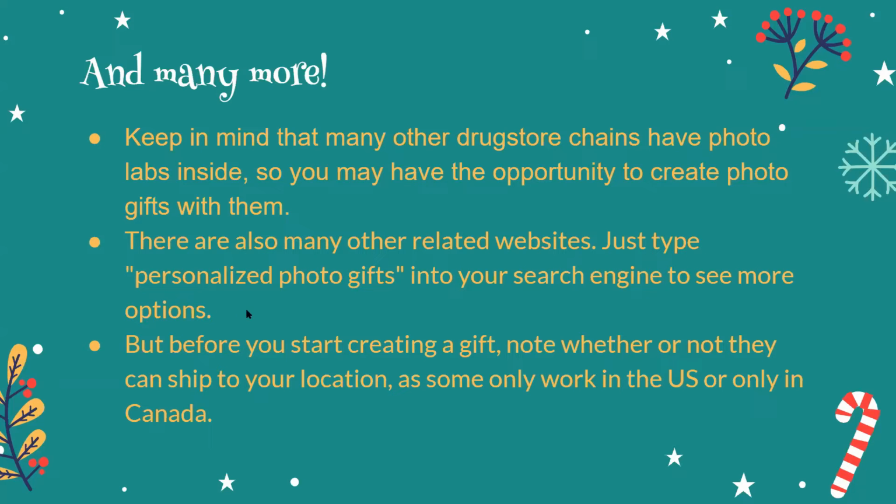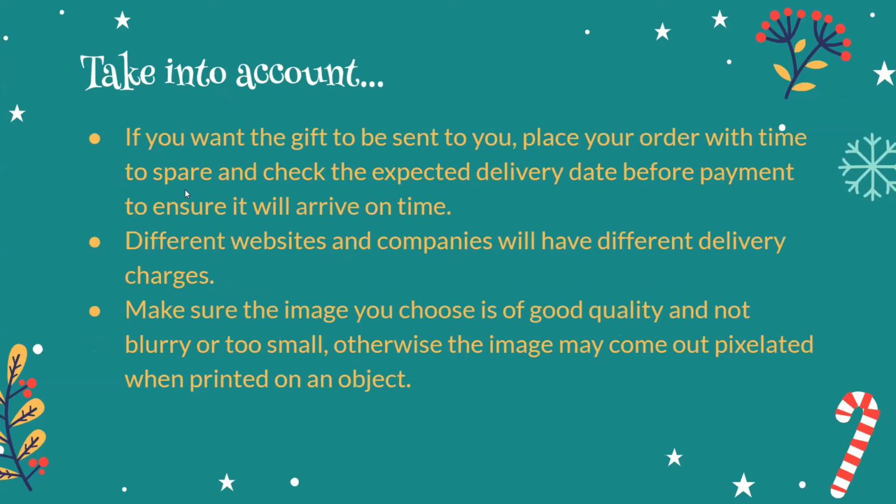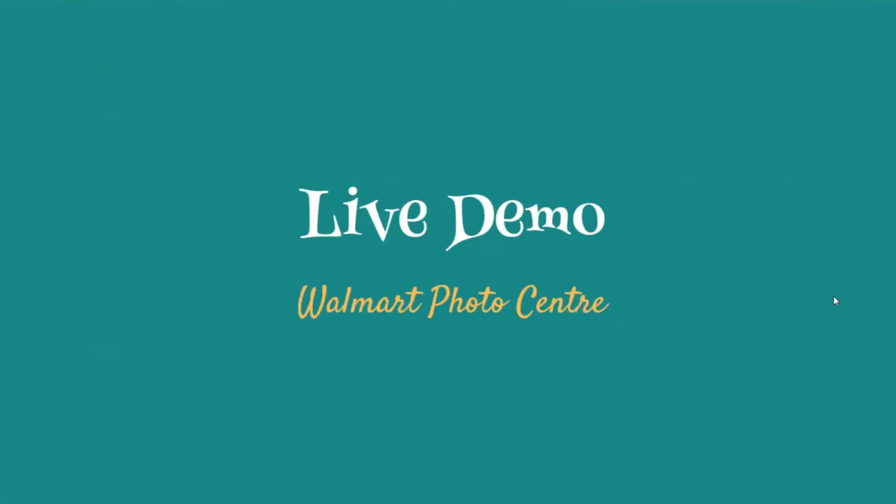Before you start creating a gift, note whether or not they can ship to your location, as some only work in the United States or only in Canada. Take into account that if you want the gift to be sent to you, place your order with time to spare and check the expected delivery date before payment to ensure it will arrive on time. Different websites and companies will have different delivery charges. Make sure the image you choose is of good quality and not blurry or too small. Otherwise, the image may come out pixelated when printed onto the object.